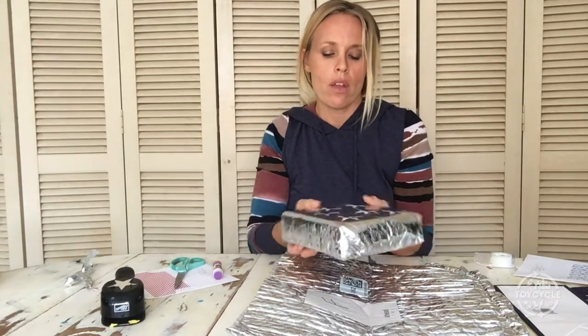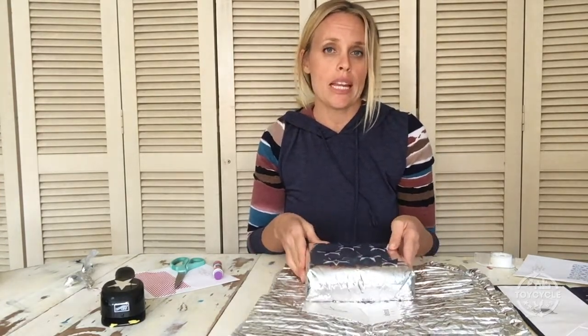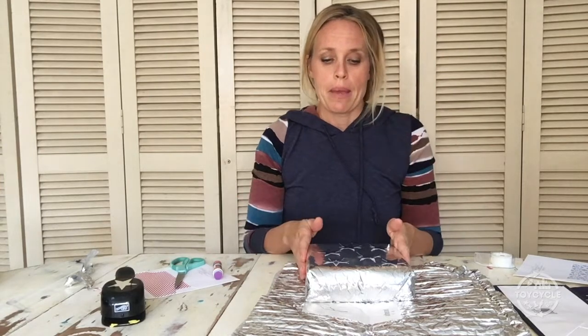I think it's cool. If you're looking for shiny material that doesn't have this puffy effect, check out the inside of chip bags, especially brands like Lay's and Ruffles. The inside lining of those chip bags is often silver. So you can go ahead and just flip those inside out and use that as you would wrapping paper.